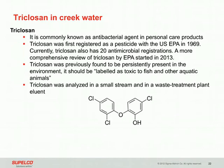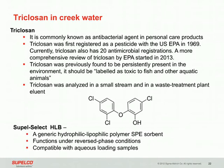And we developed a method to analyze it in a small stream in the waste treatment plant, in the effluent of the waste treatment plant. So we chose to use Supel Select HLB, which is a generic polymer SPE sorbent that can function under reverse phase conditions, perfectly compatible with aqueous loading samples, and our sample is water.